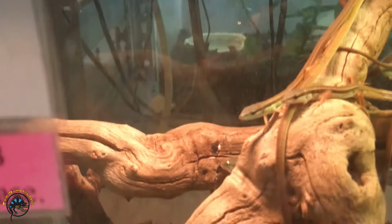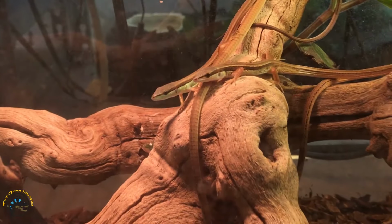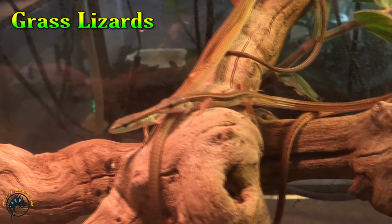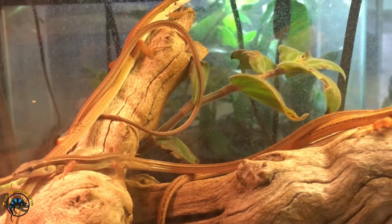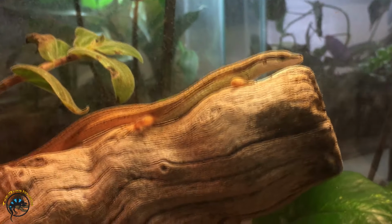Now we're going to talk about some of our lizards that you can keep in a 10-gallon, which is a nice size of tank that doesn't take up much space. These are the grass lizards. These guys are really cool. Their tails are longer than their bodies, and they don't require a lot of space, nice and small.